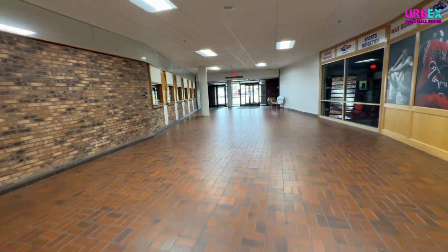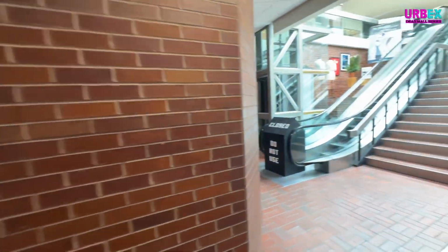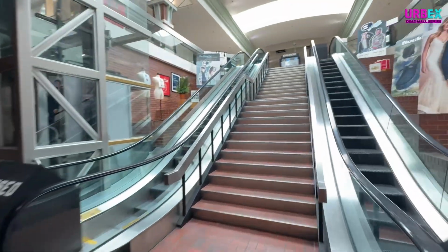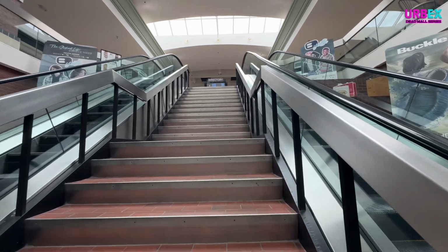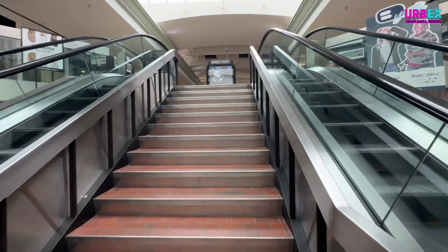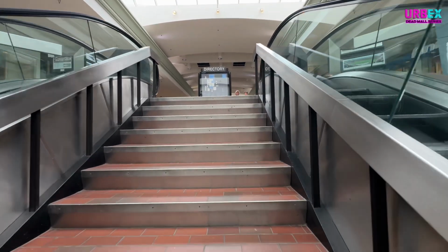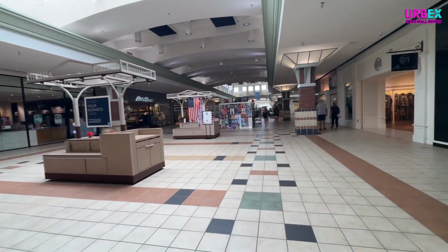Now that we've checked out this rather small basement area, we're going to head back upstairs and continue the history on the Lindale Mall. So here we are in 2021. The current owner of the mall was the Washington Prime Group. Yep, an investment group. And if you've been following this channel for quite some time, you know how I feel about investment groups or investment companies.